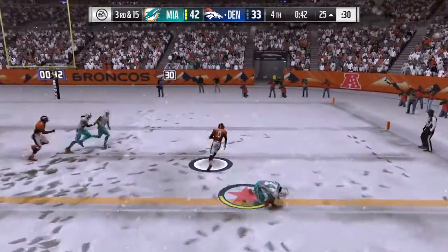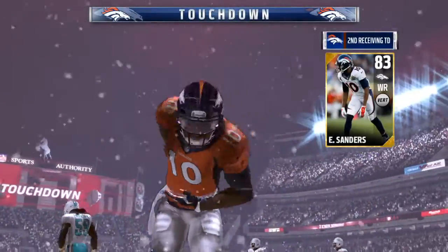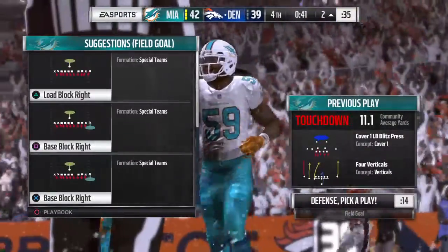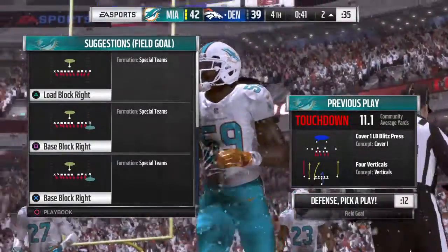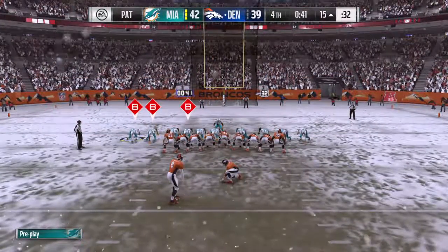Here's Lynch. Oh, a battle for it here, and this will be caught. And he'll take it into the end zone for a Denver score. Emmanuel Sanders, 2 catches, 2 touchdowns here so far. And the Broncos draw a bit closer.